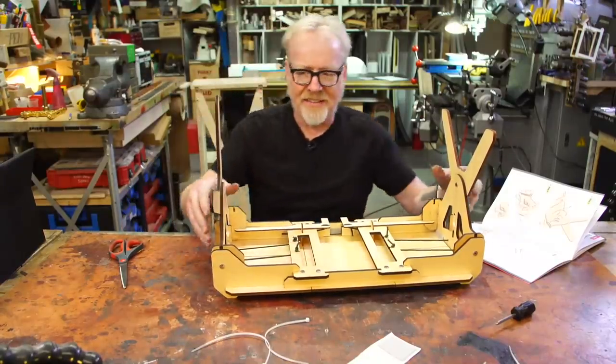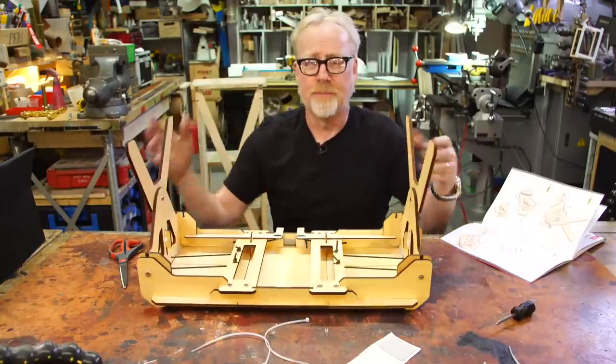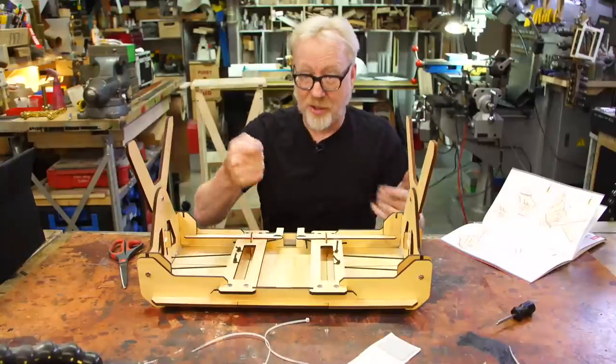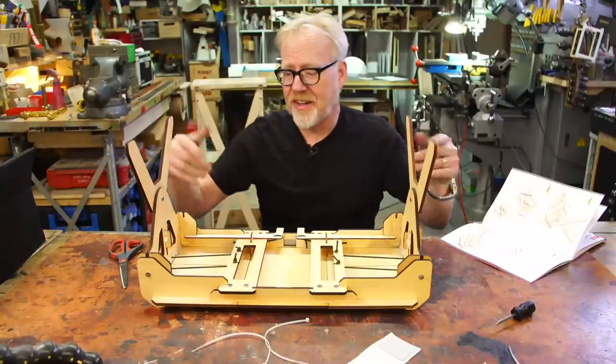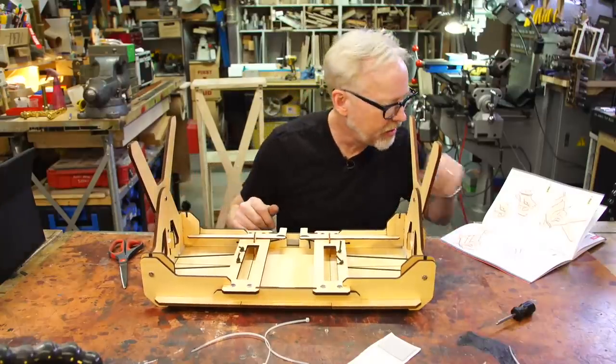The one thing I might add to some of this is the idea of paraffin wax as a lubricant. Like when your drawers get stuck, you can just rub a candle on the drawer slides, and that would also likely help some of the motion of some of the parts of this kit.